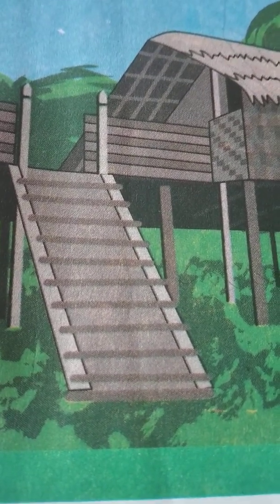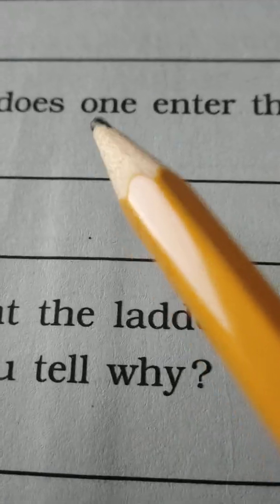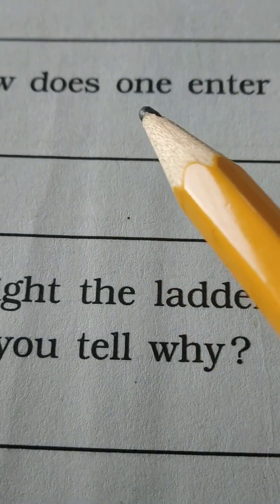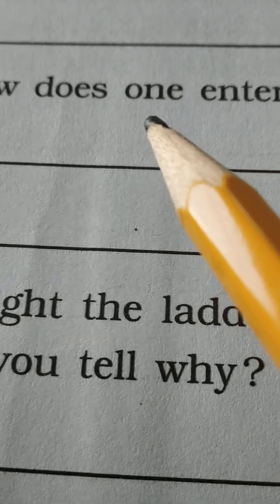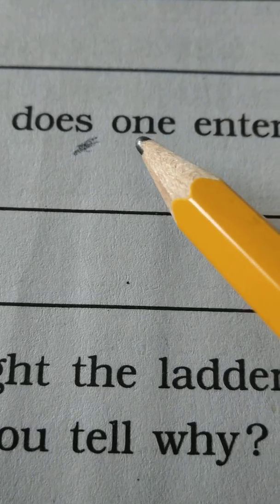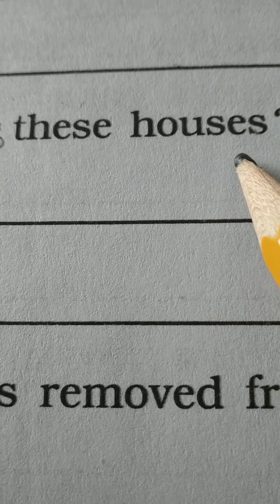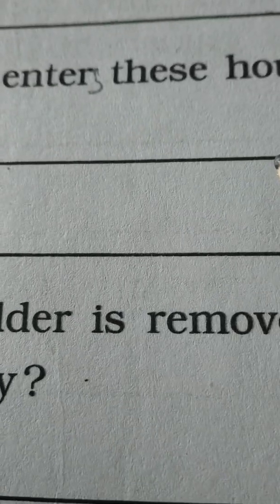Let's look at the question again and see if I can write it correctly. How does one enter these houses? Now here this one doesn't mean 1, 2, 3. It is a way of saying someone. How does a person enter these houses? To use the sentence we say, remember does is present tense, so we answer in present. One enters these houses by using a ladder.